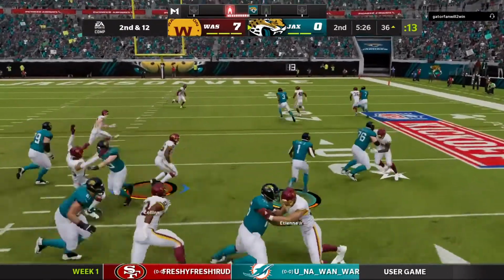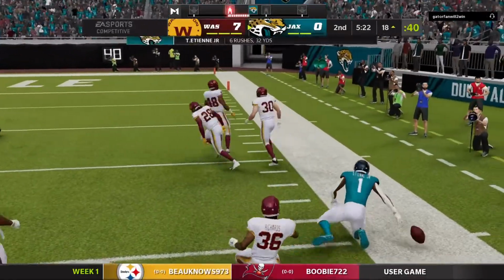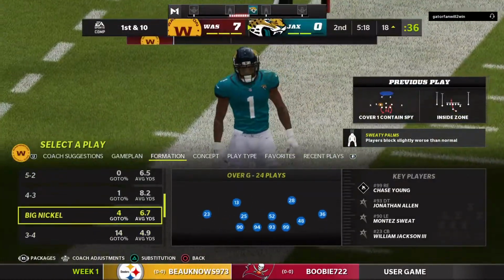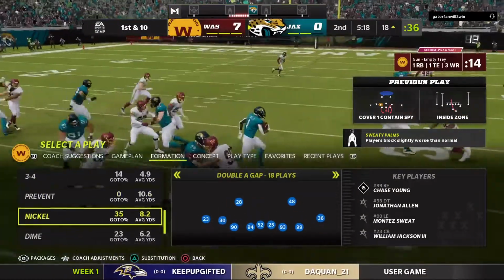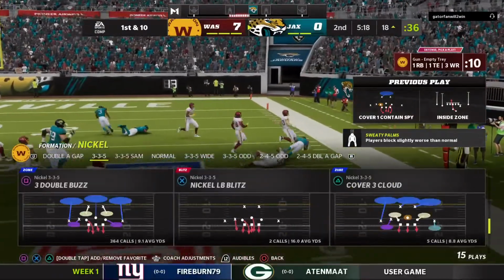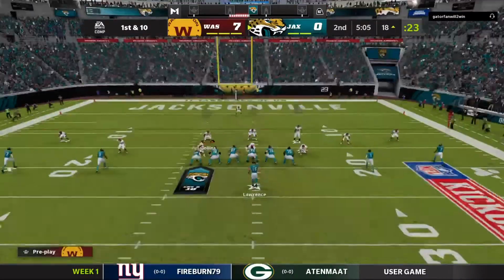A shotgun snap and a give to ETN. Oh, he's got some breathing room. And inside the 20 before he's brought down. A big one there for the Jags. 18 yards, 1st down. Coming in, he really liked his chance of having a big year based on a terrific offseason. And runs like that on opening weekend show that he's right.